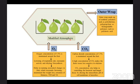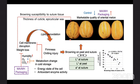So this modified atmosphere around the material is also a promising strategy which can be adopted during the supply chain processes of fruits and vegetables. So this tells about the mechanism. This is a case study in the case of Oriental melon. When the melons are packed with modified atmosphere, they have been shown to improve the shelf life when compared to the control. This also increases firmness and reduces chilling injury by reducing the rate of lipid peroxidation and also weight loss.